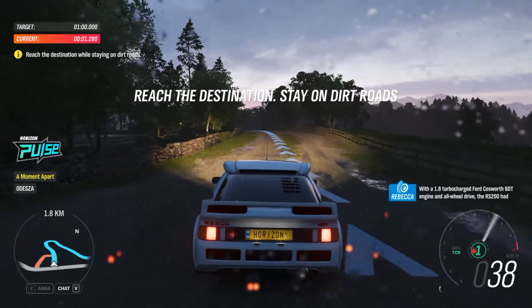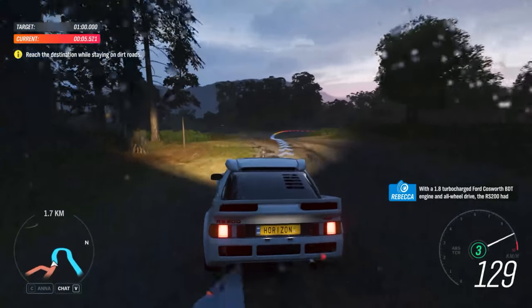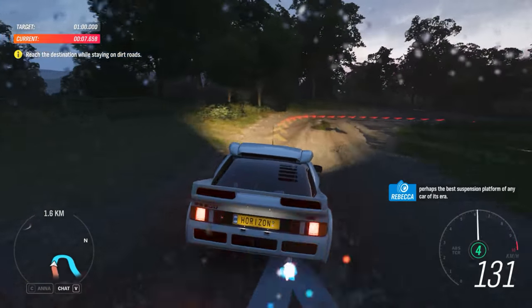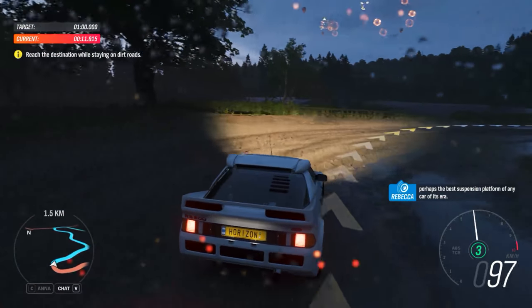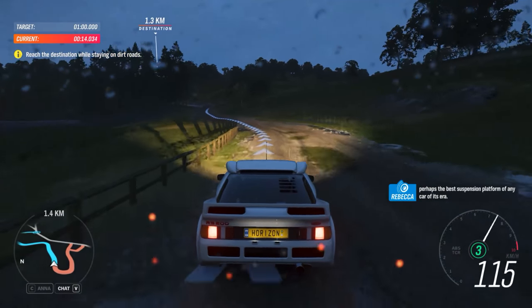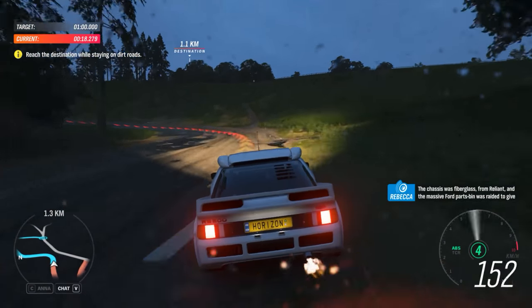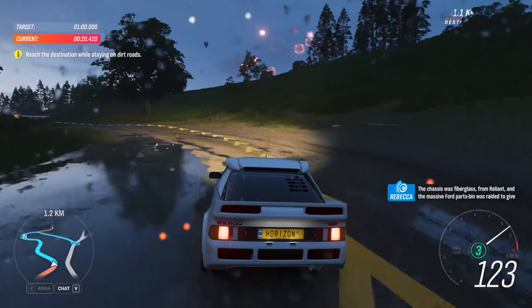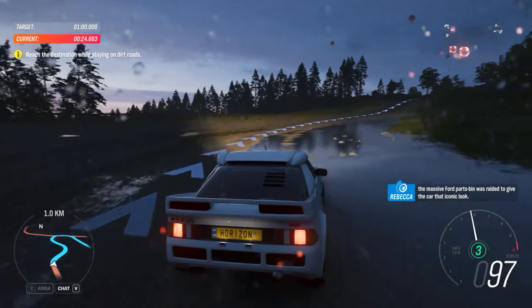With a 1.8 turbocharged Ford Cosworth BDT engine and all-wheel drive, the RS 200 had perhaps the best suspension platform of any car of its era. The chassis was fiberglass from Reliant, and the massive Ford parts bin was raided to give the car that iconic look.